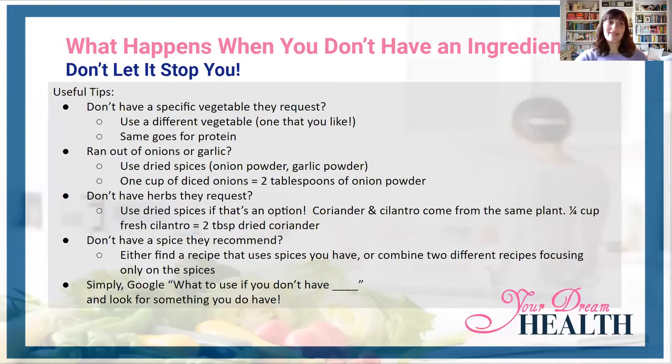Or a nice thing, once you feel more comfortable with cooking, is I like to combine two different recipes. If I find a recipe that I like how they make the food and it's easy and simple, but I don't have those spices, but I find another recipe that has the spices that I have, I like to combine them. Just pick those spices up, put them in another recipe, and you might have actually come up with an even better combination than those two separately.